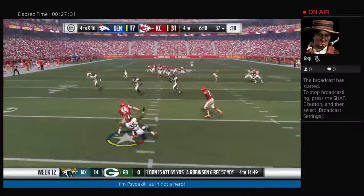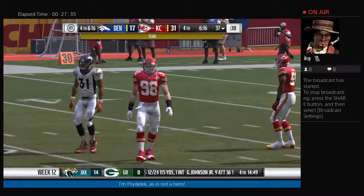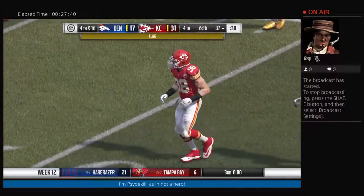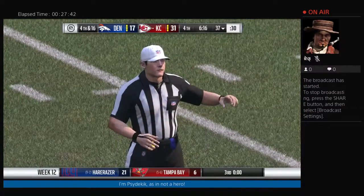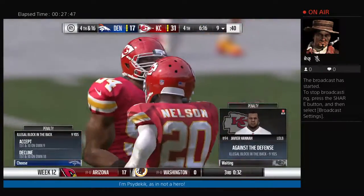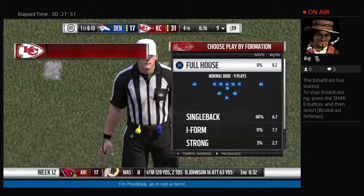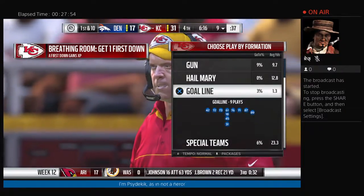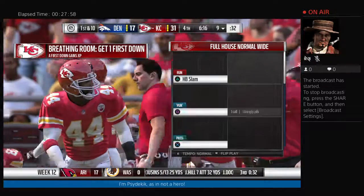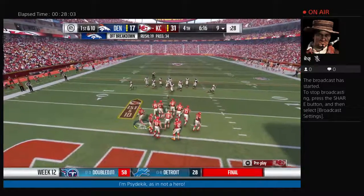This is taken around the 12. He can't bring him down. The weight room does work. Illegal block in the back. Return team. Automatic first down. Very tough spot here for the offense to start.